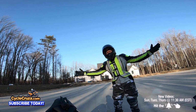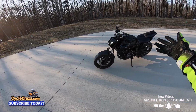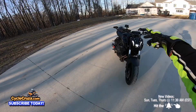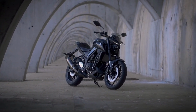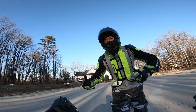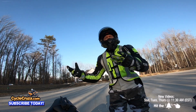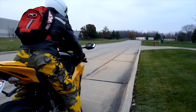A lot of you out there are like, Cycle Cruiser, I want to get my first motorcycle, but I'm kind of torn between getting an MT-07 like you have or getting an MT-03. So many people tell me that you should just get the MT-07, the faster bike, because you're going to eventually get rid of the smaller bike. So why waste your time? Well, I'm fixing to tell you. Let's go for a ride.